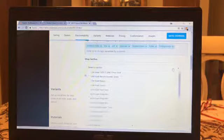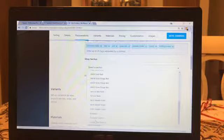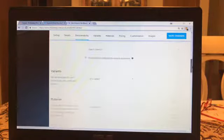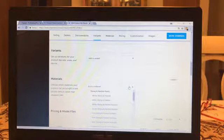Okay, I'm going to put this in a shop section. Easy for me to say. I have to go find my shop section. I put the section of combine trailers, so I have more than one style in there, so that's where it's at. This is not intended for mature audiences, I don't think. You can add variants. I'm not sure what this is because there's only one size here. It's just 1/64.